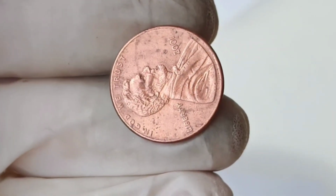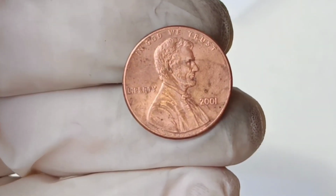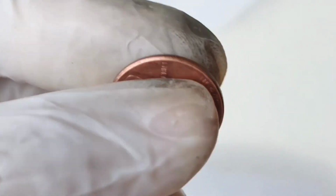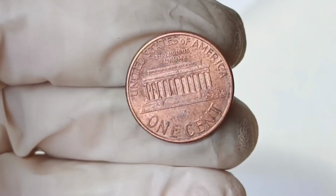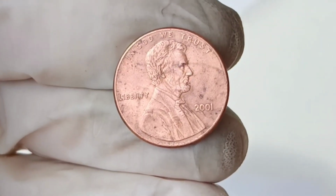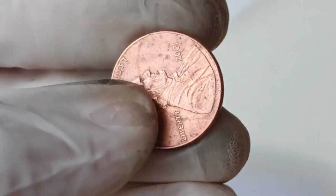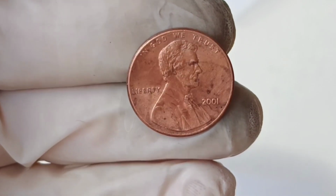Let's take a look at a real-world example. In recent years, a 2001 off-center penny with a significant minting flaw was sold at an auction for a record-breaking $3 million. This specific coin had an extremely severe off-center strike, making it not just rare, but one of the most valuable pennies ever sold. If you're lucky enough to find one of these in your collection or in your pocket change, you could be looking at a life-changing amount of money.